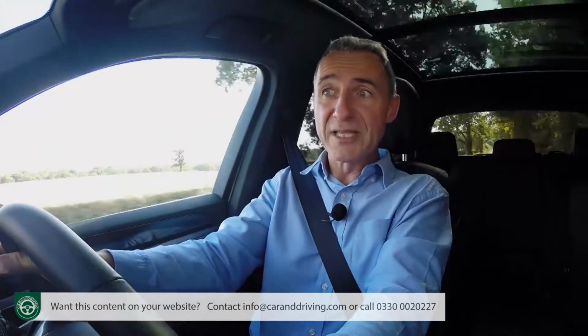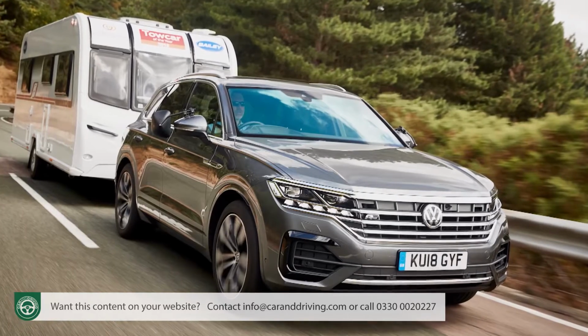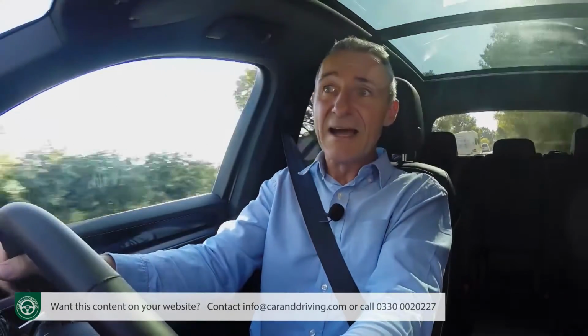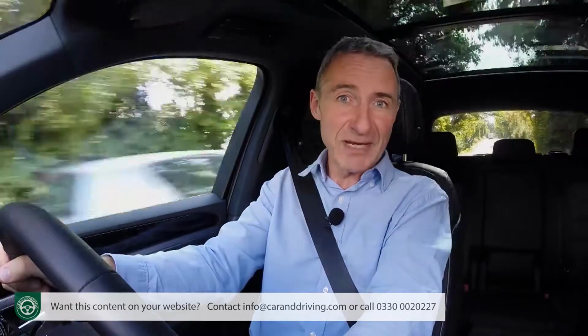Both power plant options deliver the same prodigious braked towing capacity too. This is one of the few passenger cars able to pull along up to 3.5 tonnes. The 286 PS unit we're trying here will tug its load more effortlessly, and that's thanks to a torque rise from 500 to 600 Newton meters.